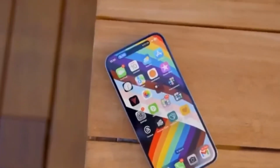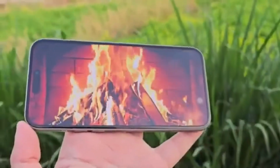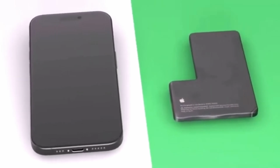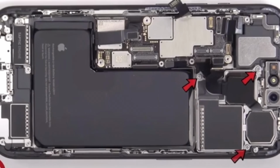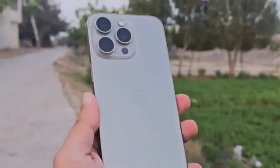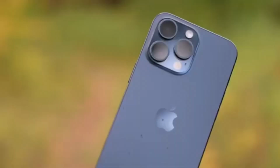Lastly, battery life and charging. The iPhone 16 Pro Max will reportedly feature a much larger 4,676 mAh battery compared to the 4,422 mAh battery in the iPhone 15 Pro Max. Charging-wise, we haven't heard anything about a potential charging speed increase, but we hope to see one on the iPhone 16 Pro Max.